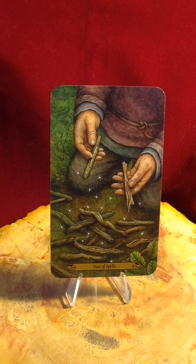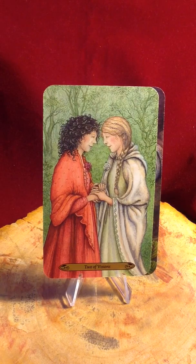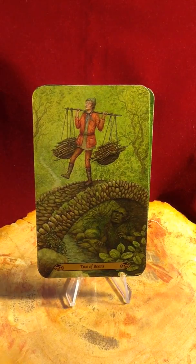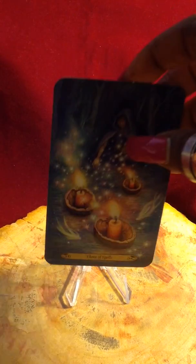Spells. If something catches my eye, these are your twos. Let's see, anything catch my eye? Not yet. Well, they all did, but I'm just curious here.